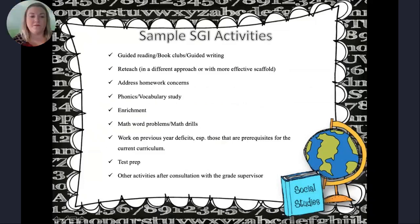But then in turn, we wanted to make sure that we were also pushing the children who didn't need that extra support a little bit further. So we also have incorporated enrichment during our SGI periods. They can work on math word problems, math drills. Teachers and students can work on previous years' deficits, especially those that are prerequisites for the current curriculum. So if we know that there are certain topics that perhaps have not been mastered, teachers will backtrack a little and work on that before they can move on to the new curriculum.